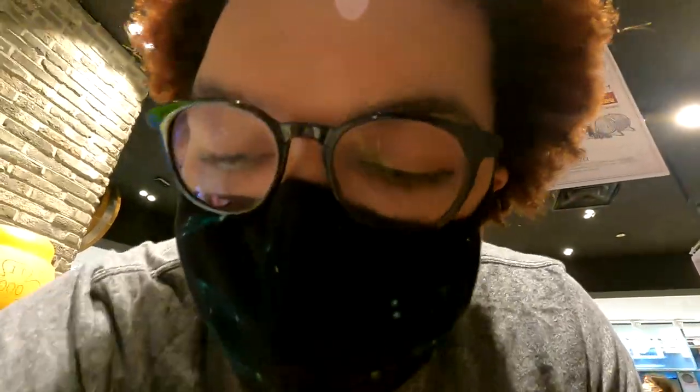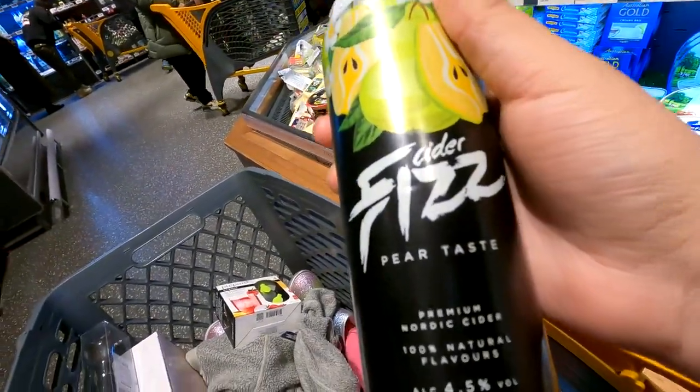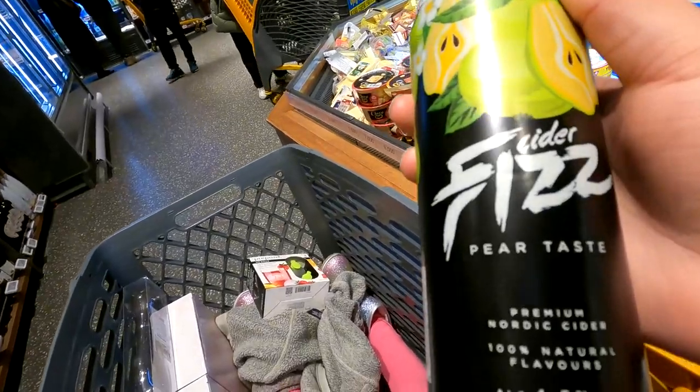I want to see what this tastes like. It looks interesting. Ooh, these loafers are cold. This one. This looks interesting. It's pear. Hopefully it tastes good. We'll see what it tastes like.